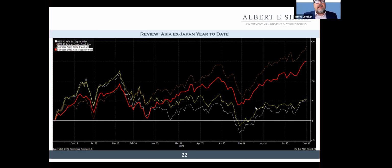I plant that little seed because we're going to be coming back to the importance of small cap in a moment. But clearly, having a weighting in there has given us 15%, whereas clearly, if we hadn't either gone large cap or ignored it, we wouldn't have received that return. I plant that little seed now.